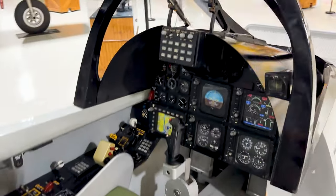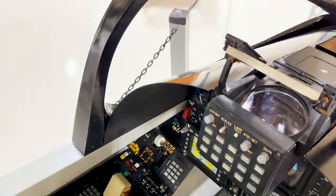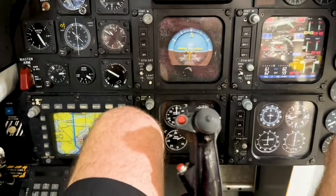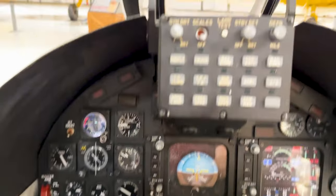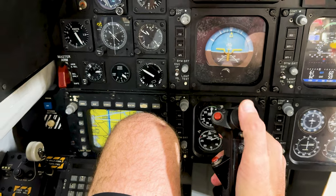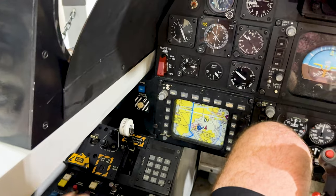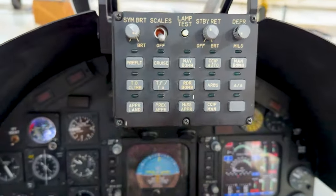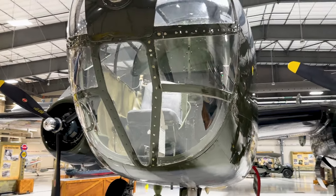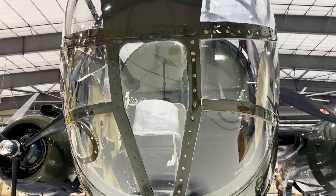Well, this looks really interesting. They have one you can climb inside of. This is going to be neat. Yeah, I think I could fly this. Pew pew, pew pew pew pew pew pew. And another one of those seats. I can't even comprehend what it would be like to be inside of there when this plane is flying.